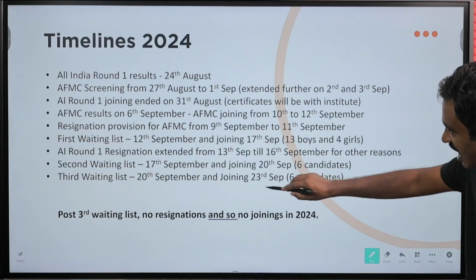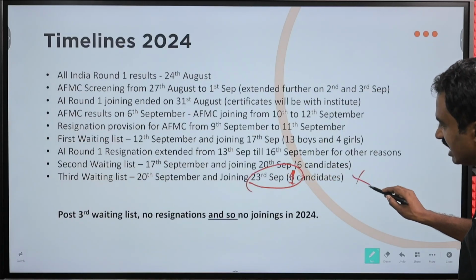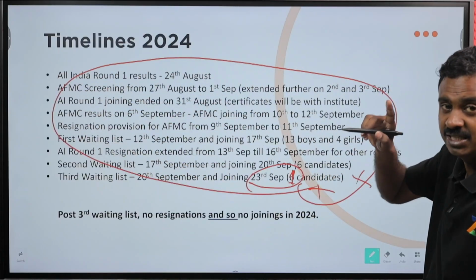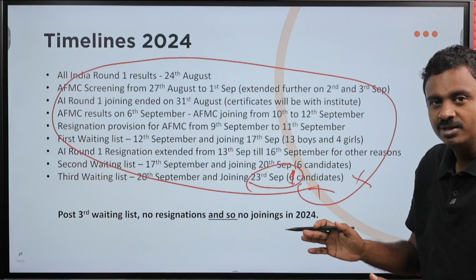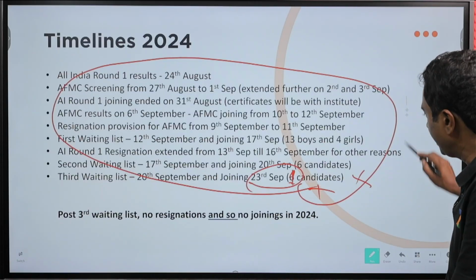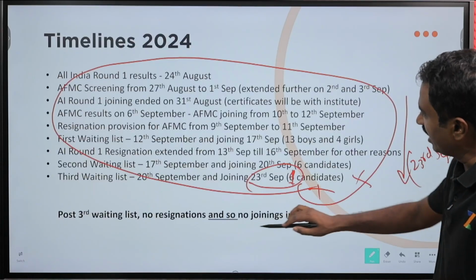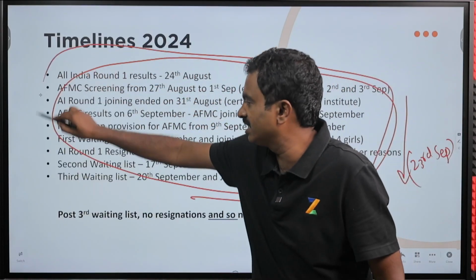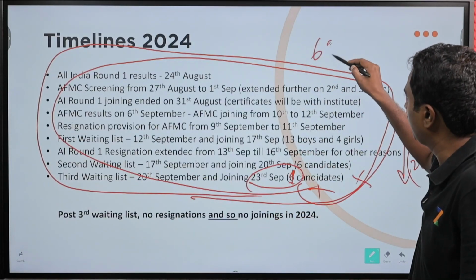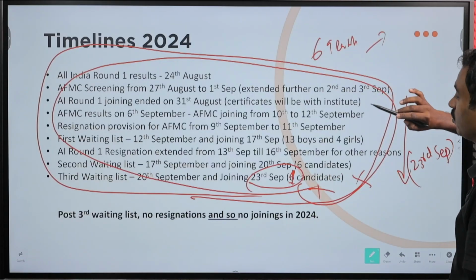Note that after this last date, 23rd September was the last candidate joining. After this last date, nobody resigned, which means AFMC had this one physical examination round, then they published the results, first waiting list, second waiting list, third waiting list within 10 days. By 23rd September itself, when All India round 2 was only over, AFMC's complete process on 145 candidates was completely done. You can't resign after that because your bond of 69 lakhs will be applicable. You can't go back after this particular date, 7 days plus this date, whenever you joined.